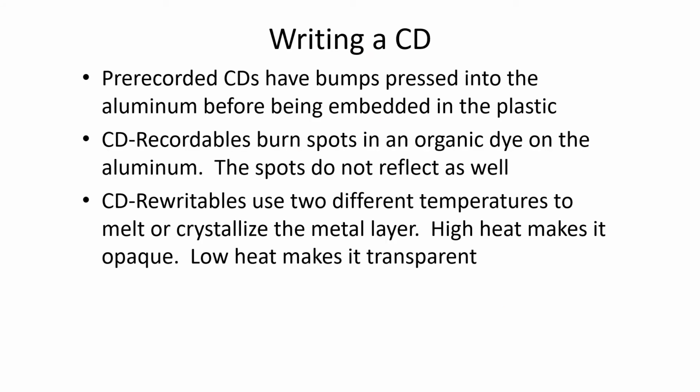There are several different ways to record the information on a CD. If you buy a CD from a store or through the mail, the manufactured CDs have a sheet of aluminum where they have pressed very tiny bumps to make indentations that will not reflect as well as the unbumped part of the aluminum. You also have CD recordables, ones that you can write once. They have an organic dye on the aluminum, and then a higher power laser light burns those little spots, and so they don't reflect as well.